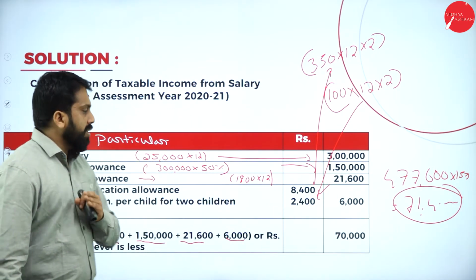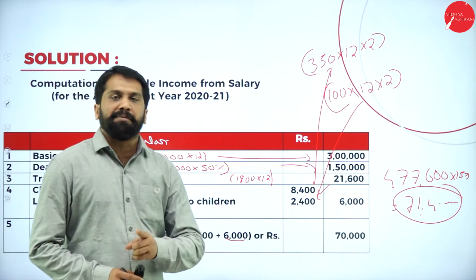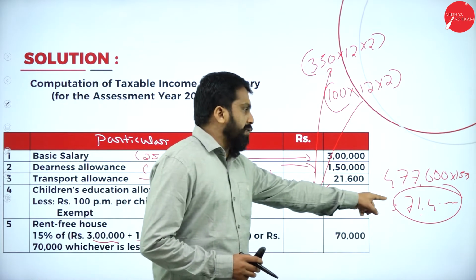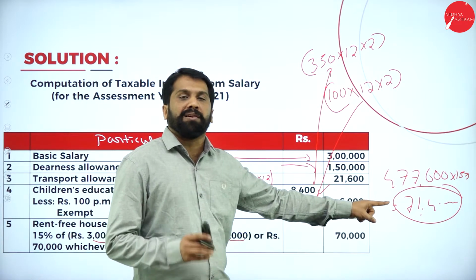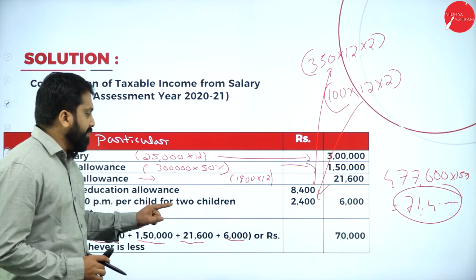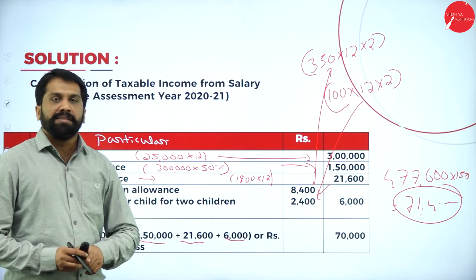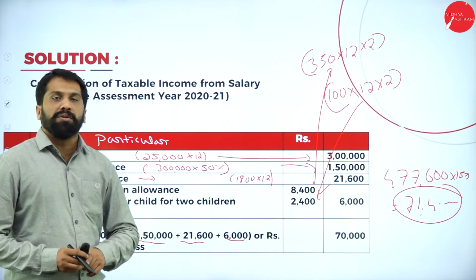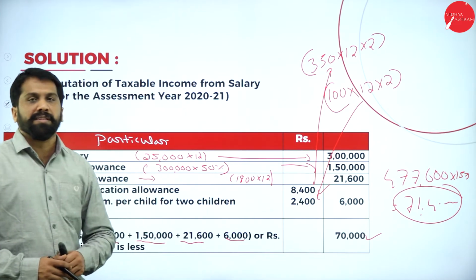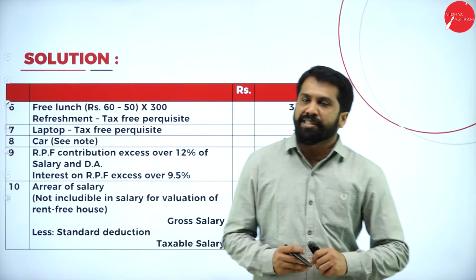Now, in this, you have to compare 70,000, which is rent paid by the employer, or 15% of your salary. How much did you get? 71,400 or so. Whichever is less, whether it is 71,000 or 70,000. The actual rent paid is lesser than 71 something. So which one should you consider? We should always go for the least. So we have gone for 70,000. Any doubt up to this? No. Nice. Once you're done with that, we'll go for the next one.